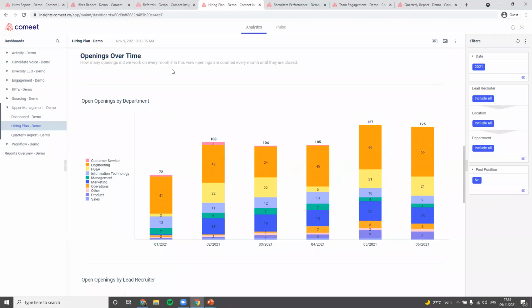And in this view, the openings are counted every month until they are closed. So if I opened a new opening in January and hired in May, it will still be counted in each month until then. So it's showing you essentially how many openings you had open. In this graph, you can see it by department. You can see where most of your openings are at any given time.